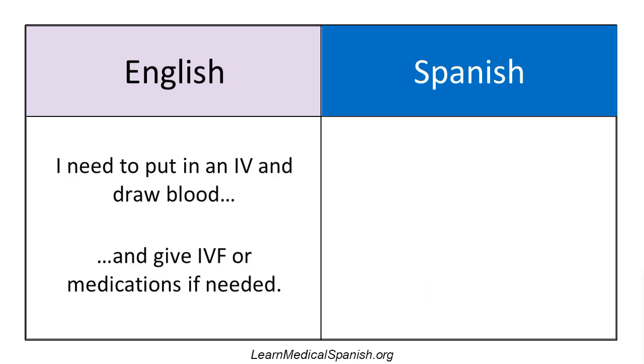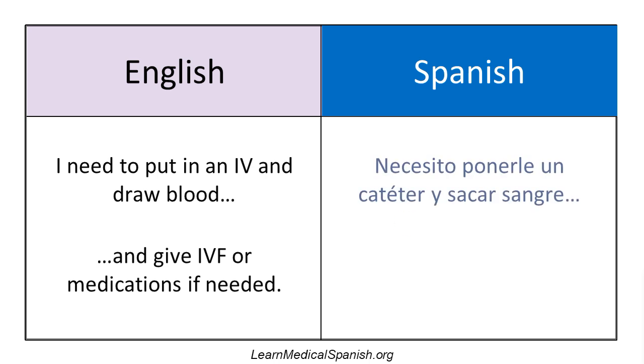All right, so here's the first phrase. I need to put in an IV and draw blood. So think about how to say that. I need to put in an IV and draw blood. Necesito ponerle un catéter y sacar sangre.